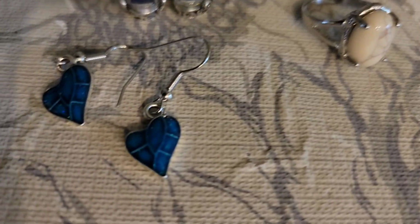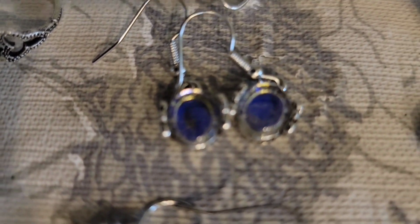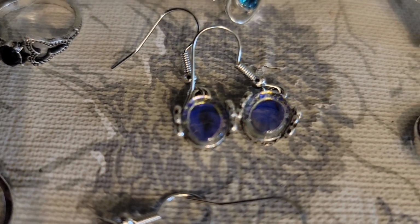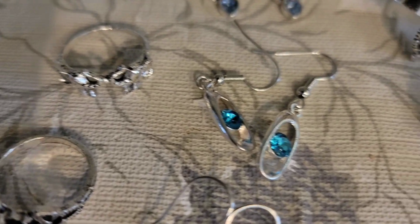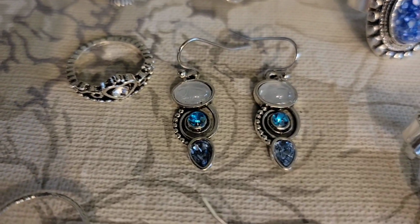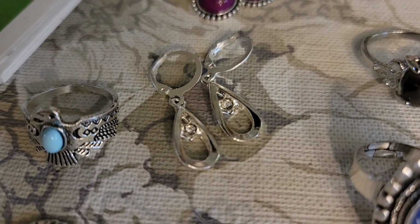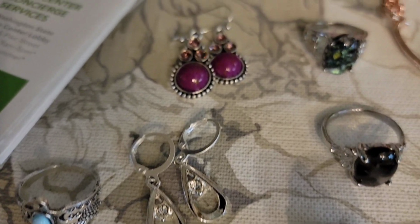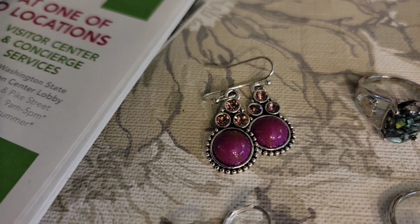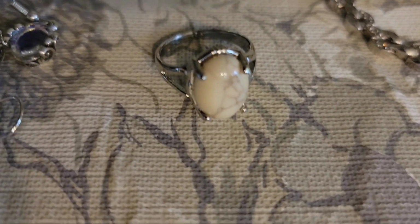Some earrings. We've got the blue enamel hearts. These pretty ones, they're very iridescent and they pick up a lot of different colors. Those pretty blue ones, another pair of blue, and little clear rhinestones in the hearts, or in teardrops, and then purple.